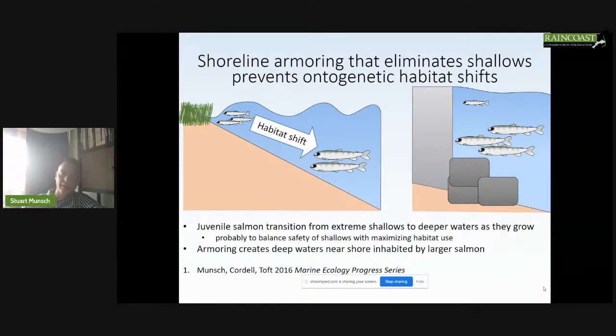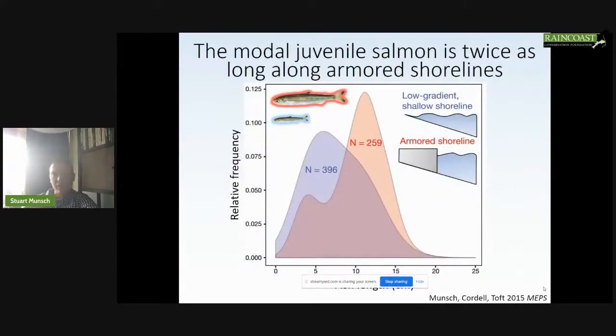But the point is there seems to be this trade-off where the littlest fish will restrict themselves to the shallowest habitats, and then they'll move offshore into deeper waters. But we saw that that only happens in areas that actually have an intertidal zone. So if you go to a seawall waterfront where the water is immediately deep next to shore, there's a lot less smaller fish there. I show just a little bit of hard data here. This is essentially a histogram showing a size distribution of fish compared between low gradient shallow shorelines and armored shorelines. And essentially what this is showing is that fish are a lot bigger along those armored shorelines. You're essentially missing the smaller fish.